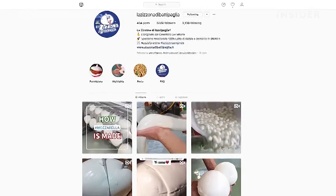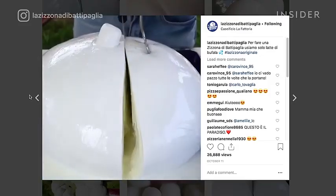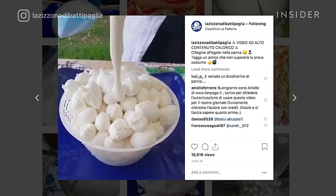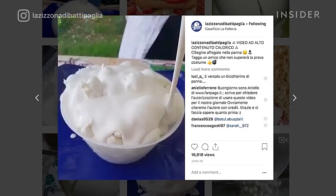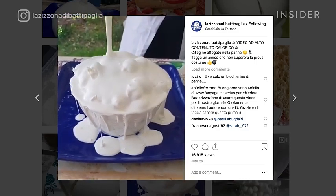The giant Zizzona is incredibly popular on social media. The dairy has realized this and made the most of it. Its Instagram is filled with videos of fresh mozzarella. The platform is also used to run contests, competitions, and to sell products directly to customers.